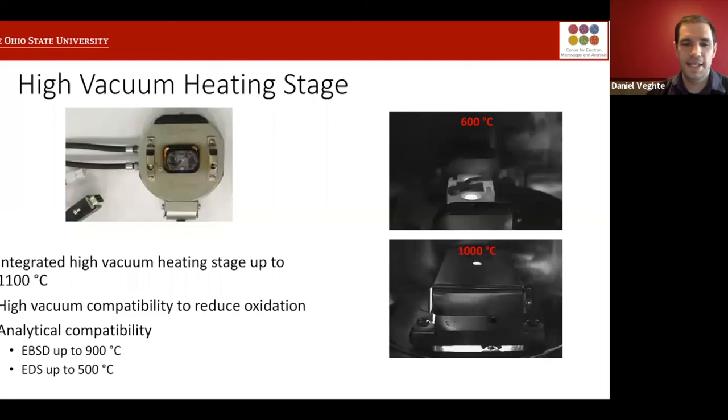You can do EDS up to maybe 400, maybe 500 degrees. That's mainly because it's still a furnace-type holder. If you look at the top right here, that's what the sample stage looks like under vacuum at 600 degrees. You can see the center of it, it's a nice silicon wafer, but around it, that heating holder is emitting a lot of radiation, which will swamp out any of your EDS signal. As soon as you go to higher temperatures, above 600, we need to start using a furnace for it. So you put a cover on it, and then we can go up to 1100, or if we use a different one, we go up to 900 for EBSD.